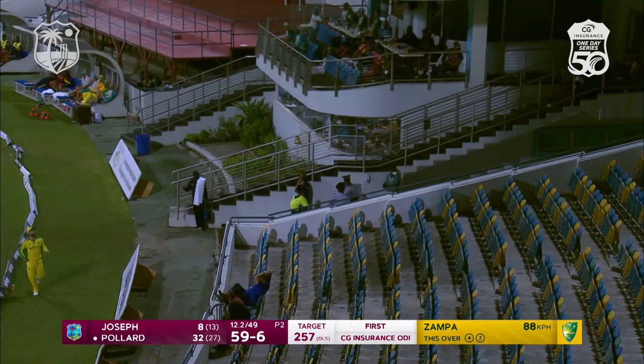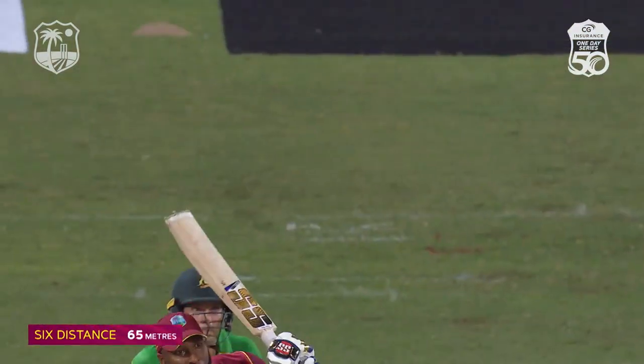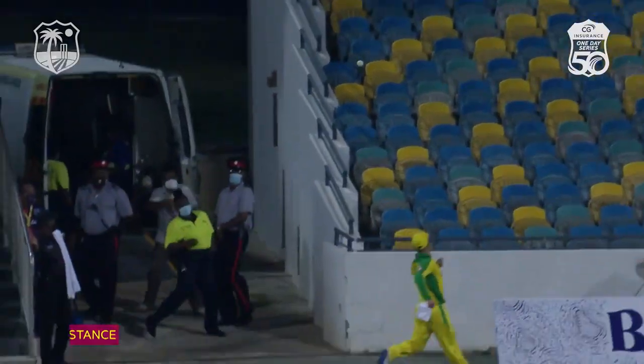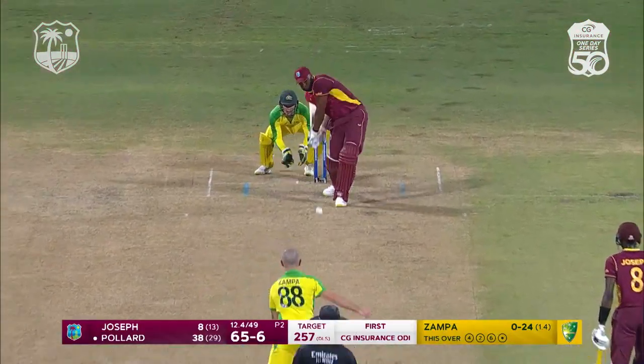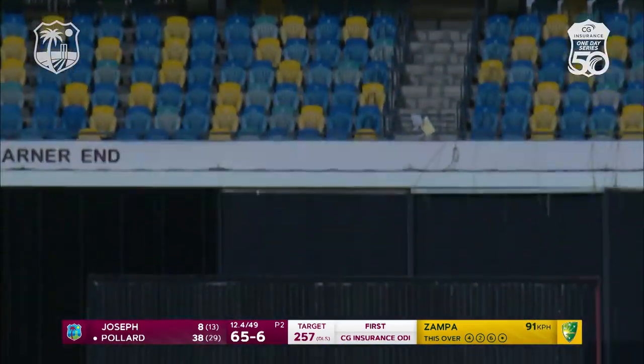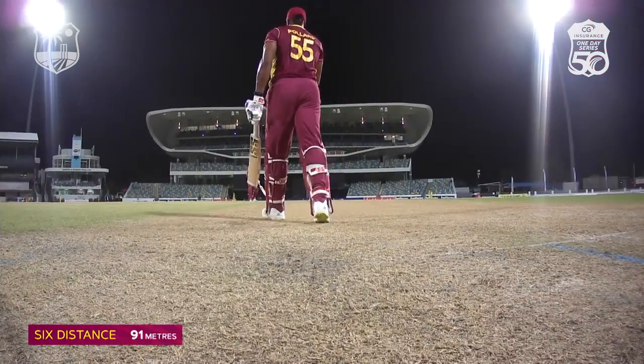Well, a slip wouldn't help this one. Pollard covering the line well and using his muscle. Good job, good job. Didn't even middle it. Karen Pollard, that tells you the strength of the man. Pollard goes straight and hard. Another 6. Look at that. Effortless.